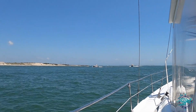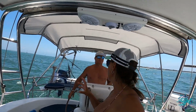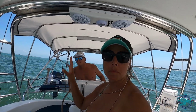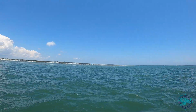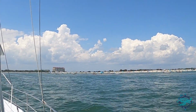Check this out though. It so feels like we're in a tropical place at the moment. It's gorgeous here. The water is blue. There's crazy boats all over the place just swarming around. And if you look, you can see that the tide is down and the sandbars have come up and the boats are everywhere. Everyone's just sitting out, enjoying the day.